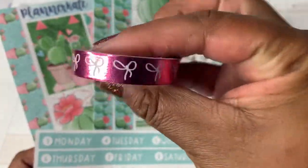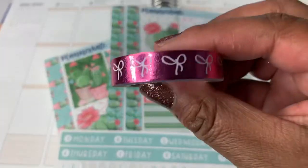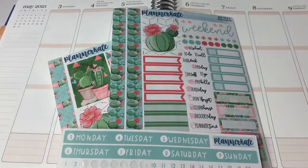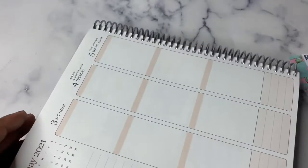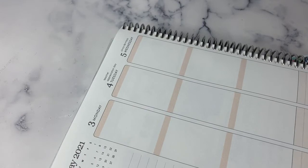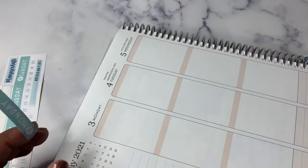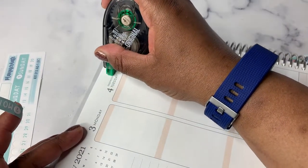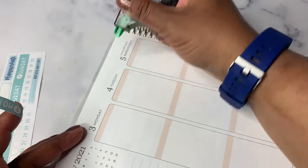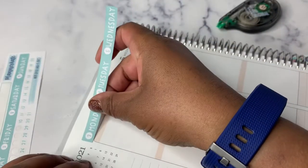I thought this fuchsia pink color would be cute. So that is what we're working with this week. So we're just going to jump right in. And I'm gonna take, I guess, holidays off of here. It was Teacher Appreciation and Cinco de Mayo.